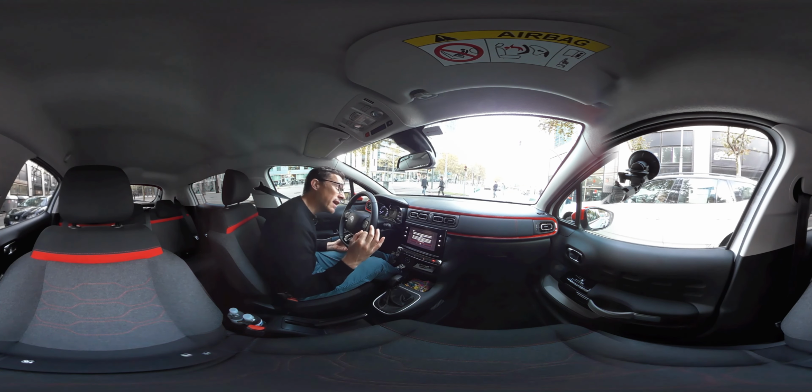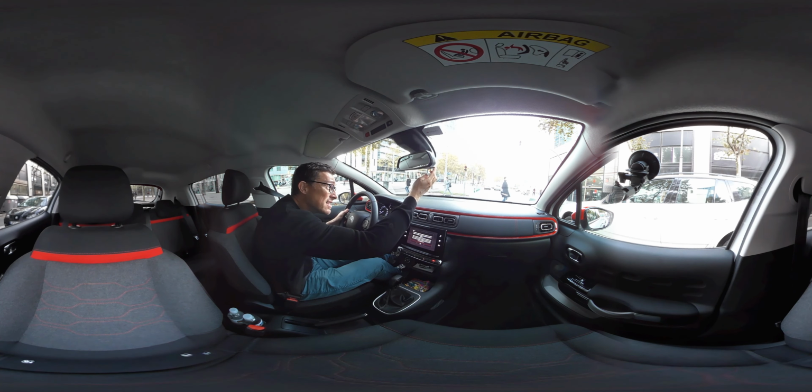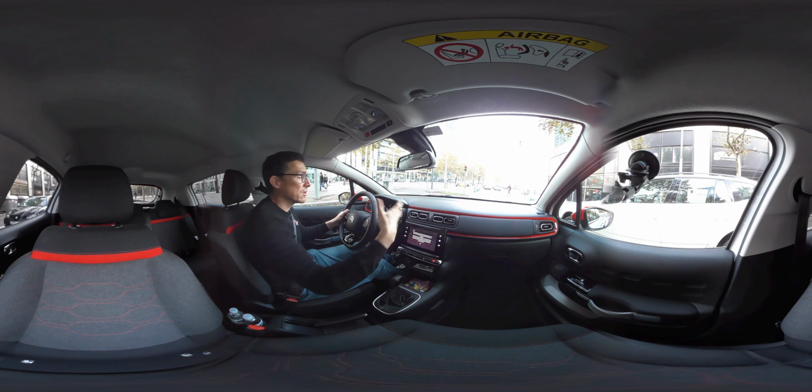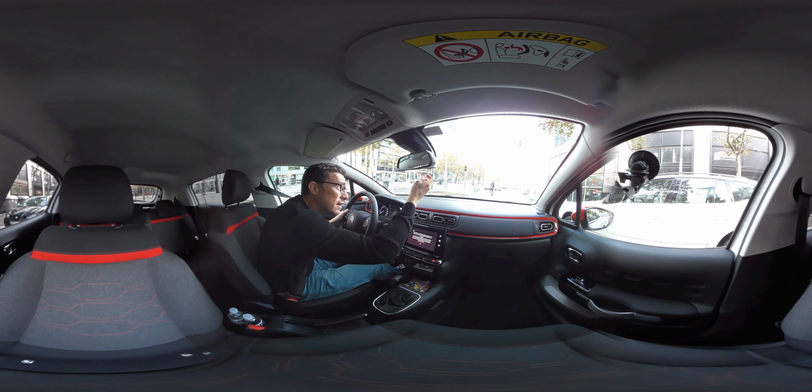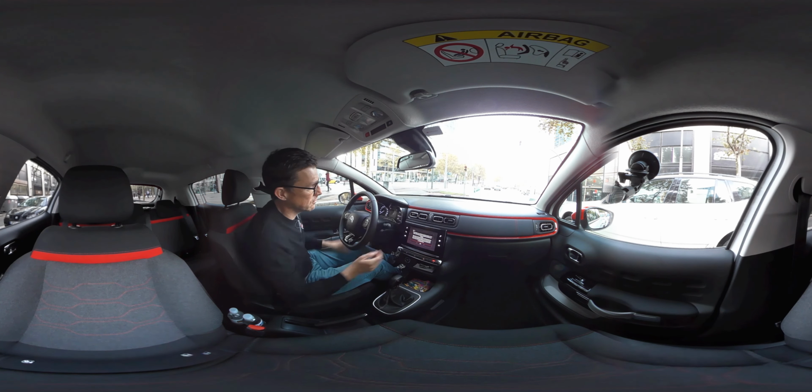Now, there's some really cool tech on this car. So here, I don't know if you can see it, there's a little dash cam. So if you have an accident, it will record the event, so you can use it for your insurance company, so you can prove that it wasn't your fault. But as I drive along, I can press this button, there, and that's me taking photos of the beautiful scenery. Actually, that tower's pretty cool.